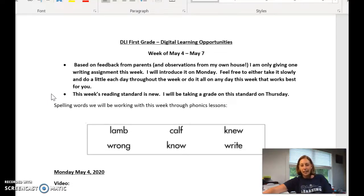These are the spelling words for the week: lamb, wrong, calf, no, new, and right. And we'll be exploring different silent consonant words. So that's what we're going to be working on this week in phonics. This is our last phonics unit.